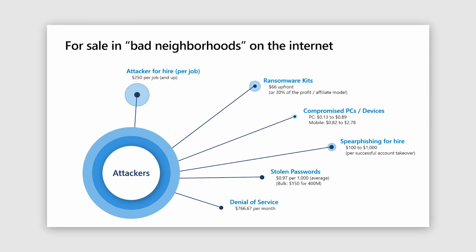And then denial of service to keep a website down on a monthly basis costs a little bit less than $800 per month. So fairly inexpensive. And this is really the threat landscape, or one view of the threat landscape, that organizations face as they're trying to keep their Azure resources secure and available and not tampered with.